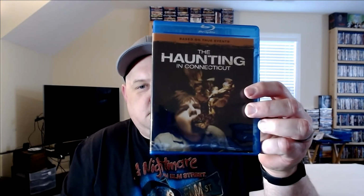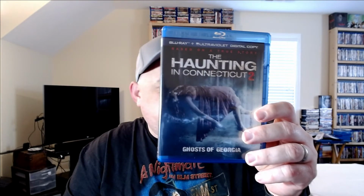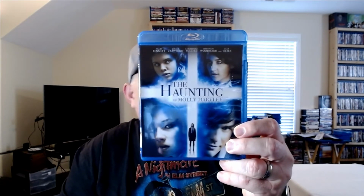Next we have Hansel and Gretel: Witch Hunters in 3D. You got A Haunted House, another satire spoof type horror movie, so it's more comedy than horror. Then we got The Haunting in Connecticut. The Haunting in Connecticut 2: Ghosts of Georgia. The Haunting of Molly Hartley.